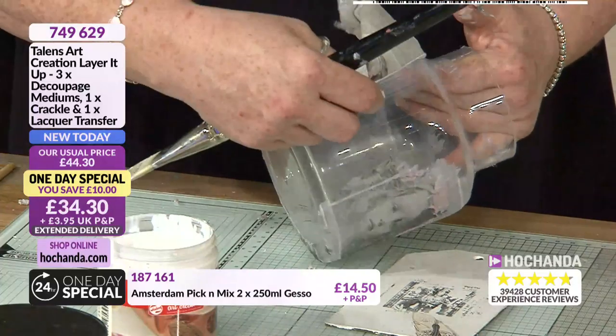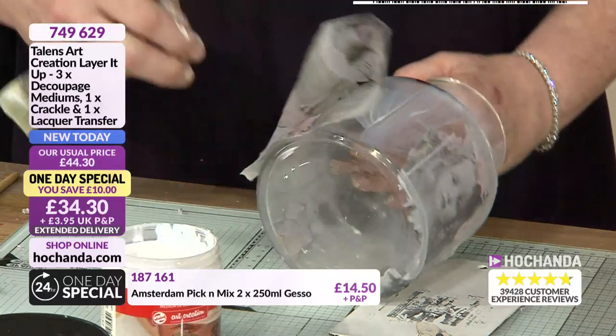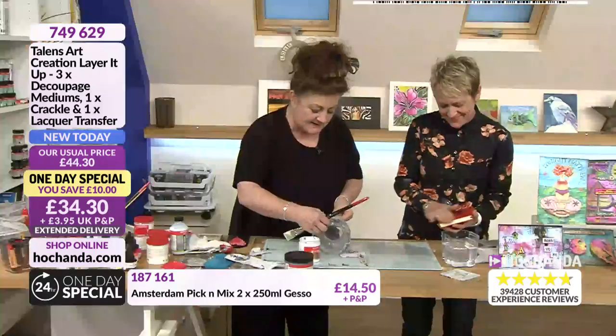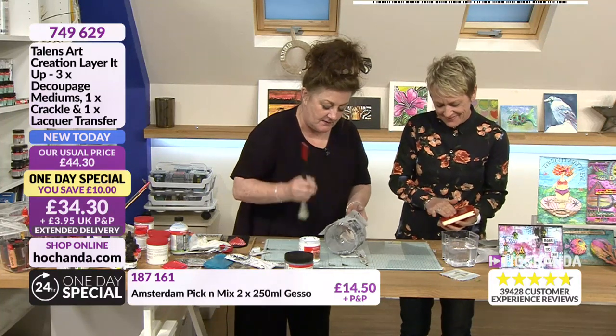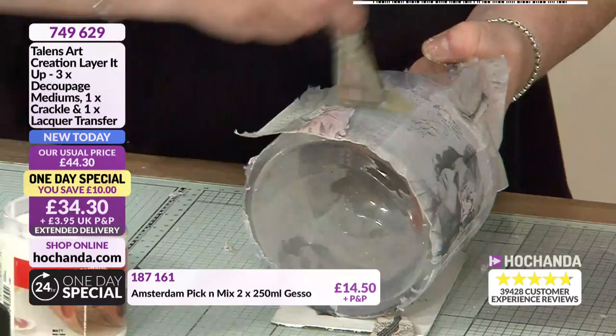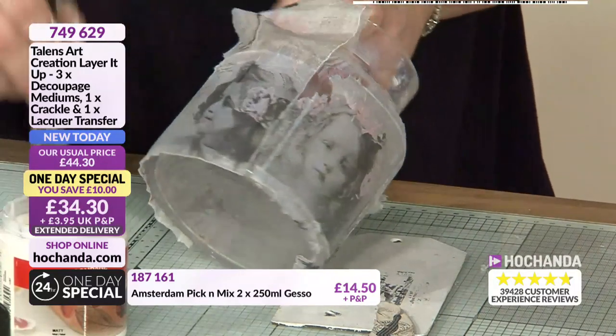I got this lovely bunch of serviettes from a friend when we did a swap. And I've still not used them all because I don't want to use them because they're absolutely beautiful. But this lent itself to them and I thought, oh, no, I'll use them because then I can just take this bottle home with me. But, yeah, can you see how I'm really, really not being gentle with this at all? I'm really giving it some welly.